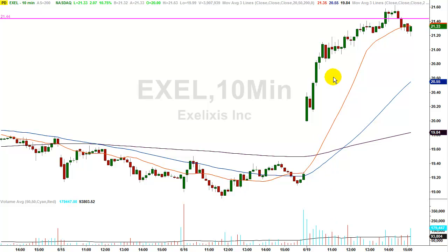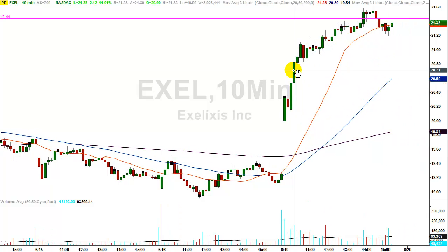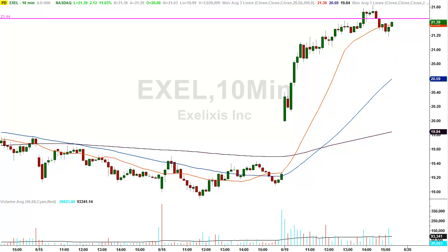The stock traded higher, and then it went sideways for a good portion of the day, finally coming up into the 21.44 level late in the session, making a high of 21.63, well within the stop loss limitation, and then just minutes later, making a low of 21.19 for about a 25-cent gain. It's not a tremendous trade, but it is a scalp trade. It is more than a 1% gain, and it is exactly what was prescribed in the email that got sent out at 9 o'clock a.m., 30 minutes before the market even opened for trading.